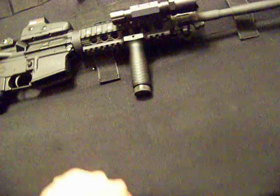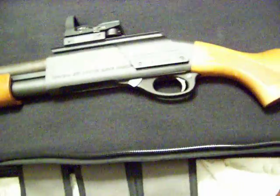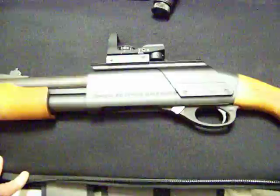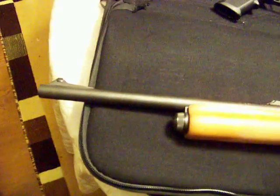Couple shotguns for you real quick. This is a Remington 870 Express Super Mag. Super Magnum means it can shoot a 3.5-inch shell, which is great for bird hunting, and that's pretty much what I use it for. At this time I have a slug barrel on it.